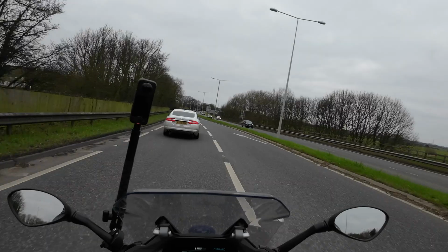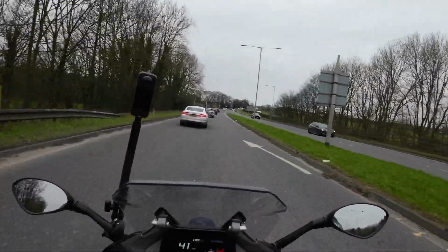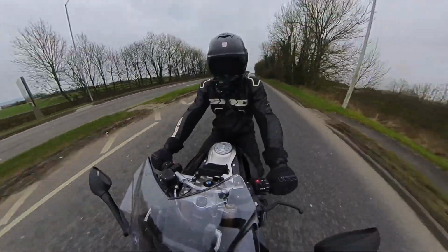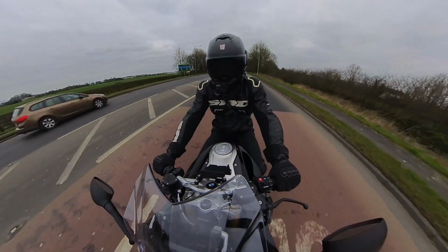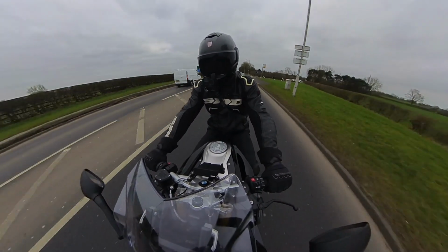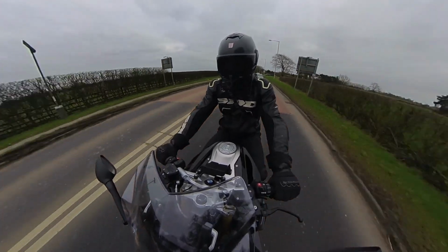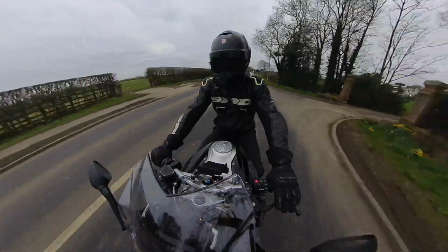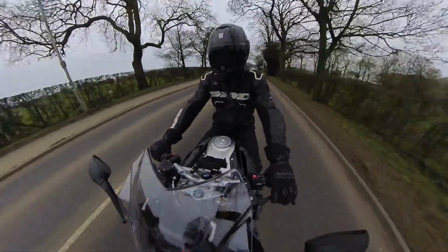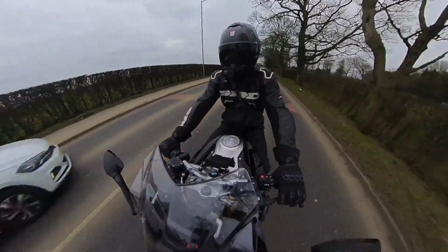So there's a couple of things that this got a little bit of an improvement over 2022. So the 2023 model, there's a few things that used to be options, like your dynamic traction control, things like that, your dynamic brake control, your ABS, all that was options on the 22 model. They are now standard on this 2023 model.